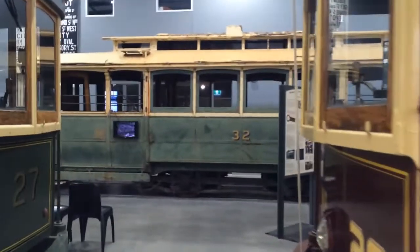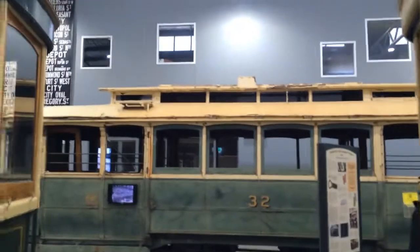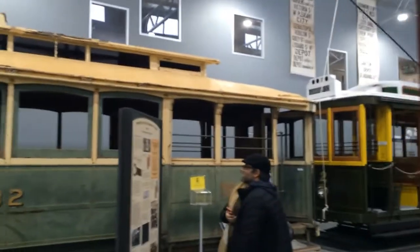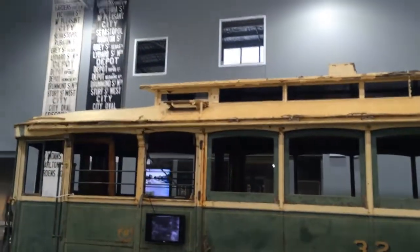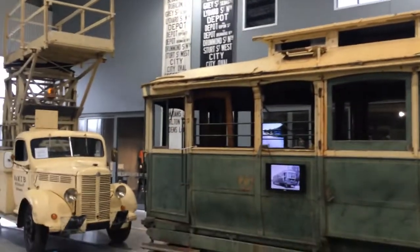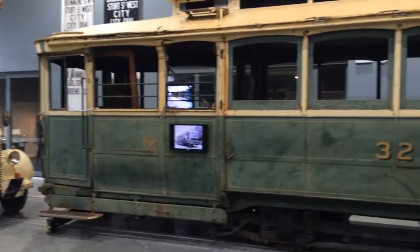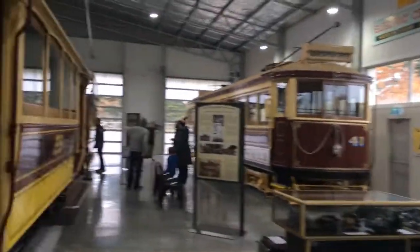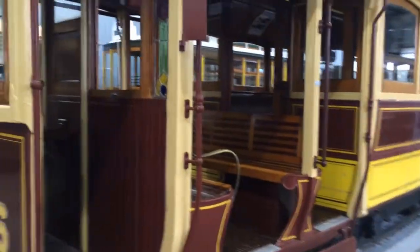I mean, have a look at this one here. This one hasn't been restored yet. And they will turn it into something like these beautiful trams here.